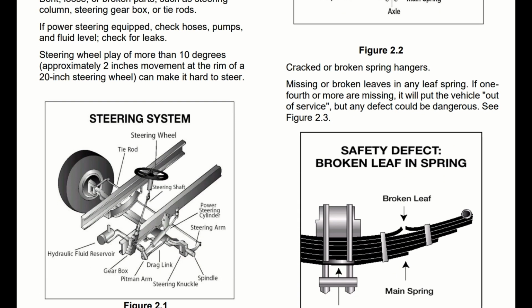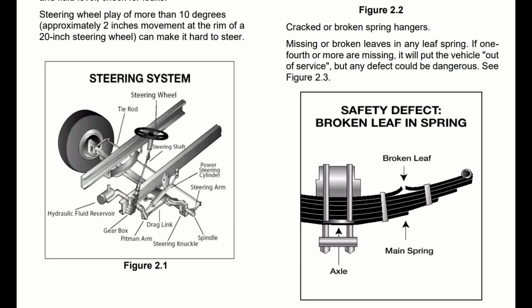Okay, cracked or broken spring hangers. Missing or broken spring leaves in any leaf spring. Cracked or broken spring hangers is another thing to look for. Missing or broken leaves in any leaf spring. If 1/4 or more are missing, it will put the vehicle out of service. But any defect could be dangerous. See figure 2.3.